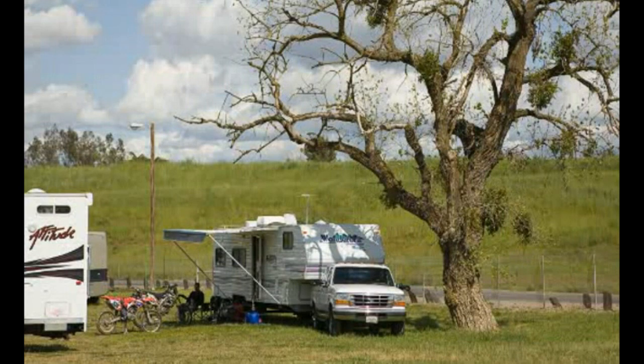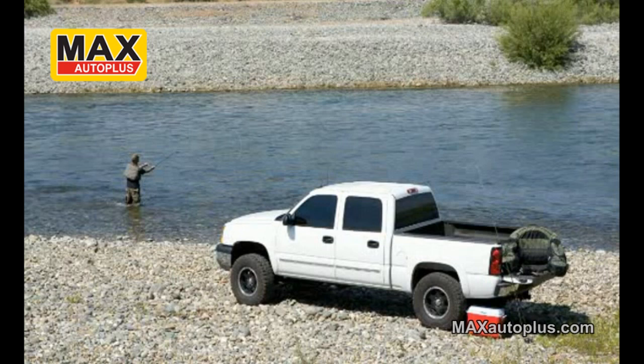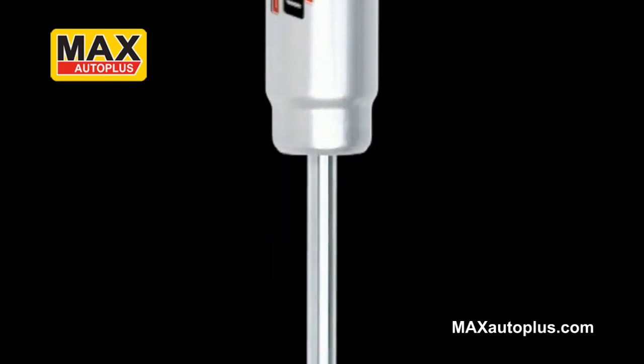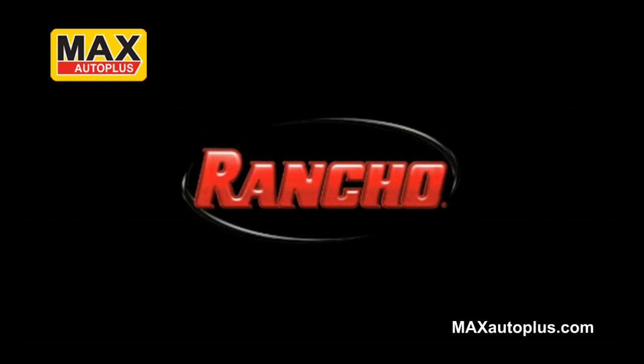Today, we're going to introduce you to some of the industry's latest and most innovative shock technologies for any off-road or outdoor enthusiast. The brand new Rancho RS9000XL shock redefines adjustable shock technology and makes it easier to get off-road. Let's head into the garage to hear more about this Rancho technology.